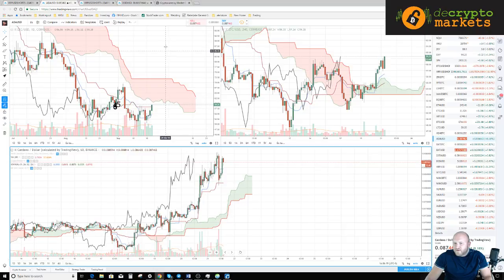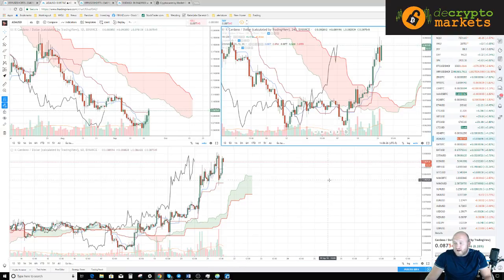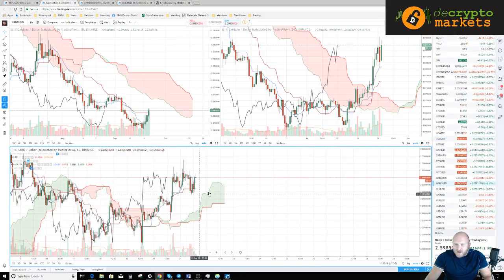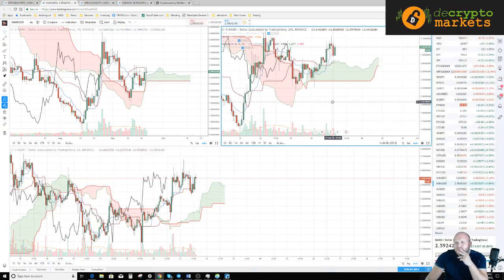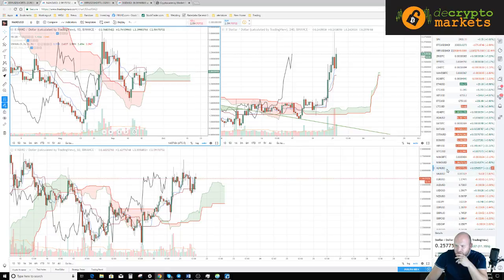Cardano. Cardano's bringing some back to the table here too. The 4-hour chart's looking pretty nice on Cardano as well. Basic Attention. What else is moving up here? EOS isn't really moving much. Ripple's 59. Walton Chain. Nano, are you finally moving a little bit on the hourly here? Not really. XLM. Yes, XLM is actually driving back up too.